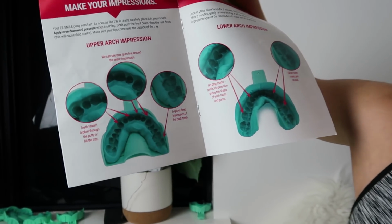Okay, my battery ran dead. That took way longer than expected. I've literally made that many impressions, but the book says they have to be deep and good, and it says don't send them back if they're not. So these were my impressions. 1, 2, 3, 4, 5, 6, 7. Seven, and I think I'm just gonna send them all off and hope that two of them are okay, one top and one bottom.